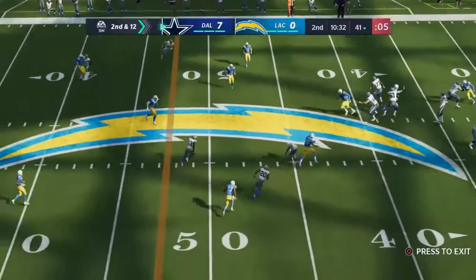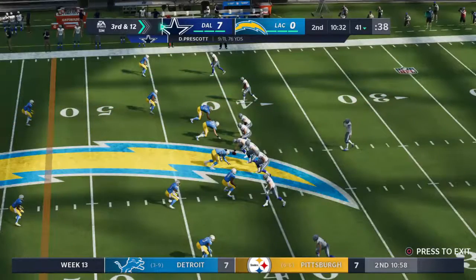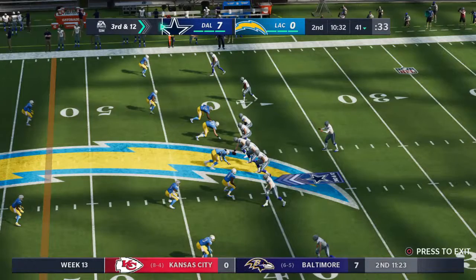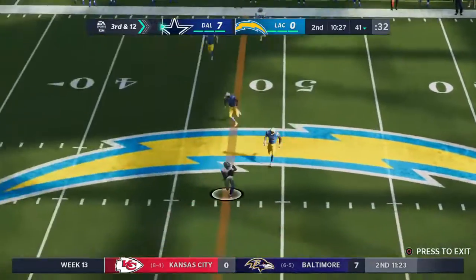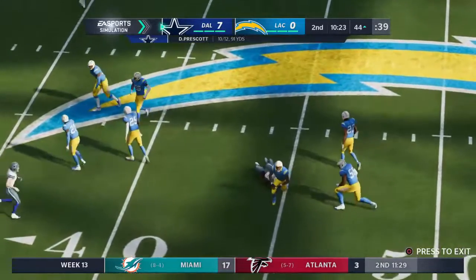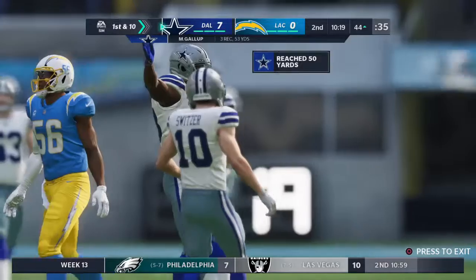On 2nd and 12, Prescott over the middle, and it's incomplete. Amari Cooper, the intended target. 3rd down here. Here's Prescott. He's going to find Gallup here, complete. And he will have a Cowboys 1st down as they're able to get the 3rd down conversion.